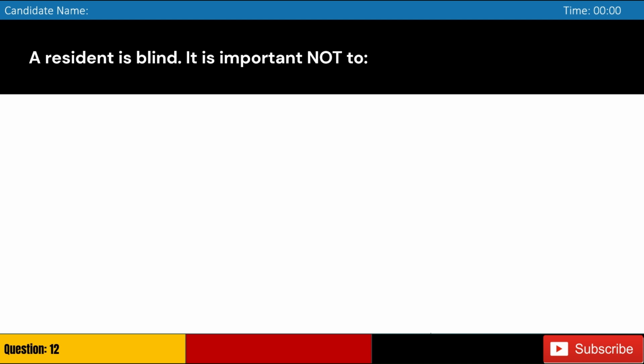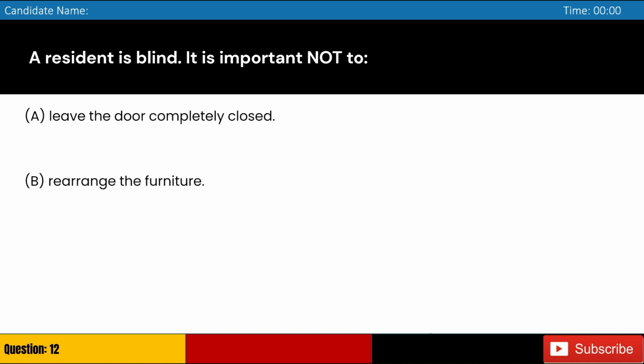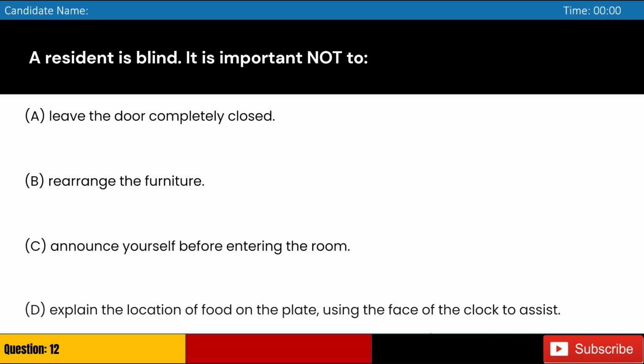A resident is blind. It is important not to A. Leave the door completely closed. B. Rearrange the furniture. C. Announce yourself before entering the room. D. Explain the location of food on the plate, using the face of the clock to assist. Answer B. Consistency in the arrangement of furniture helps visually impaired residents navigate their environment safely.